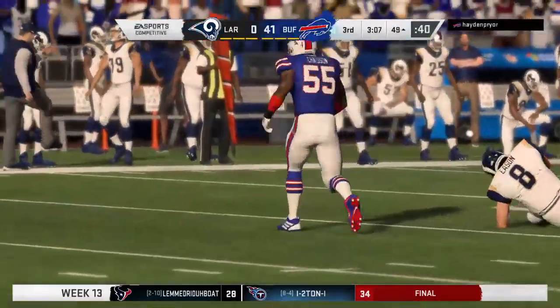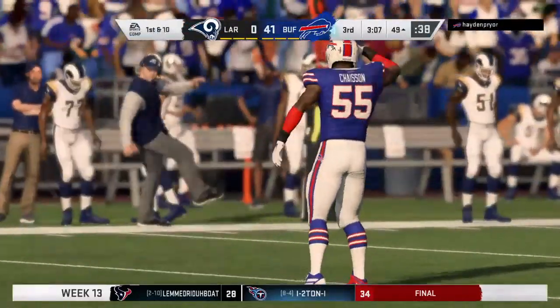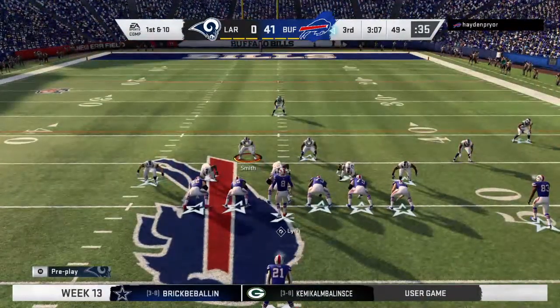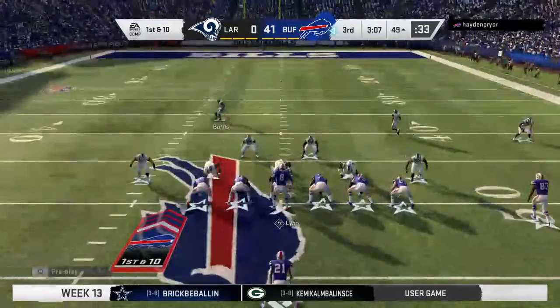He wants to throw it here. It would have been a long field goal. The fake doesn't work out. And that will force a turnover on downs.